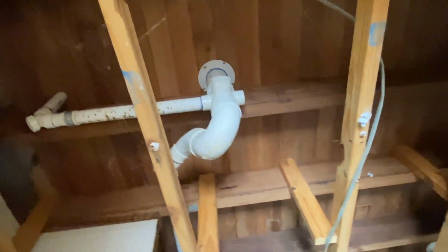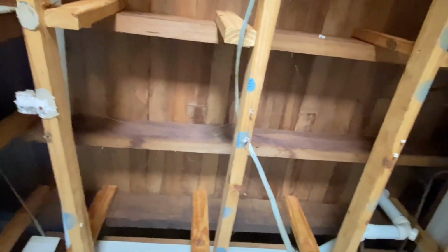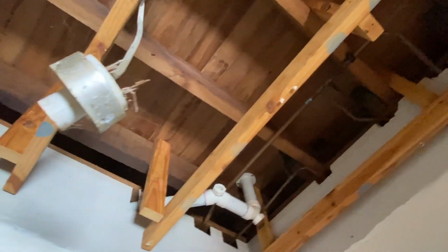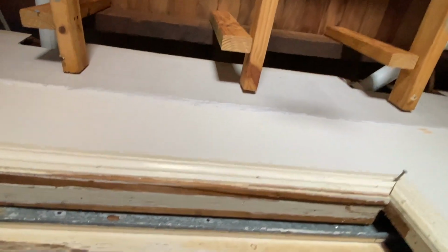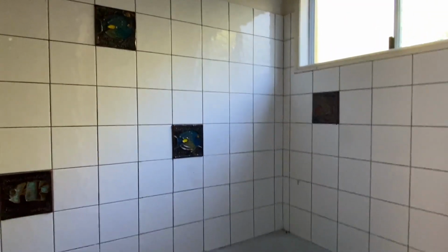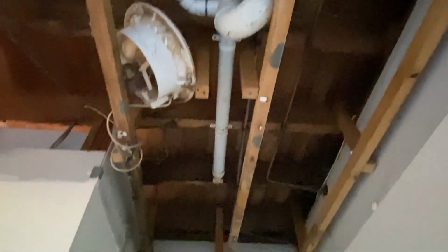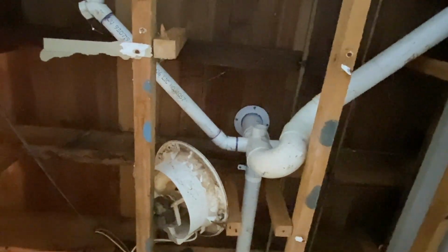Upstairs is all hardwood floors and it all looks fairly good here. It doesn't look like there has been any major leaks. And toilet. And here the bathroom, bath, and separate shower. So the ceiling has been pulled off here as well.